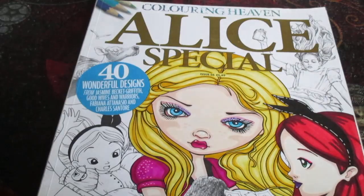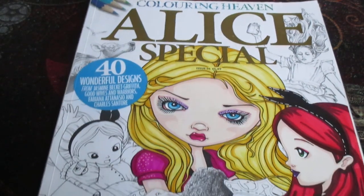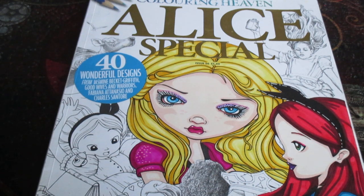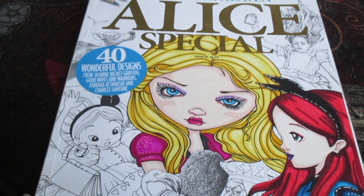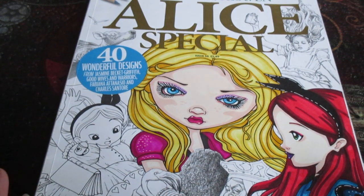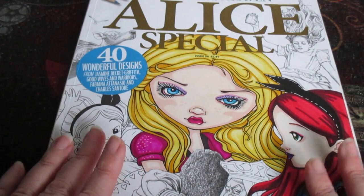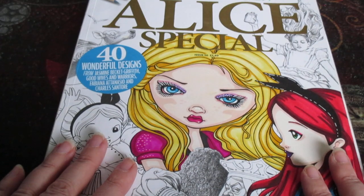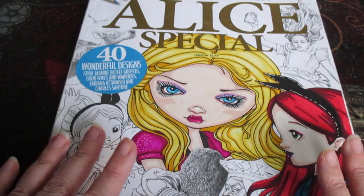Okay, right, moving on. So this is Alice Special, Colour in Heaven. Little story with this one. I saw on Facebook Marketplace a lady was selling 10 colouring books for £5, and in that was this Alice one, the Dream Times one, that's the Hannah Carlson one that you can't get, it's out of print, and I was like, yeah, no, I need this now, most definitely.